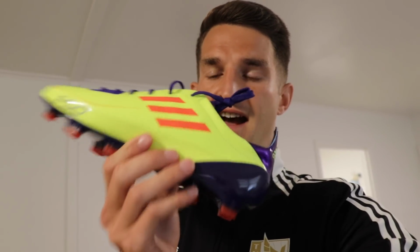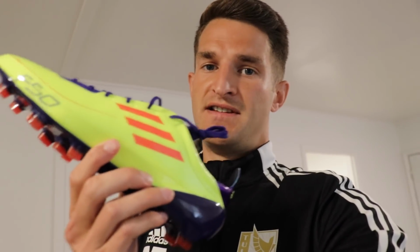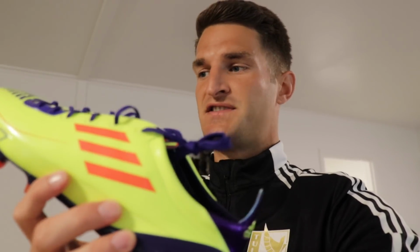And oh, I definitely got to show you these. So my absolute favorite football boot of all time is the Adidas F50 Adi Zero. And in my hand, I have a brand new pair of the 2011 model, which is unbelievable.